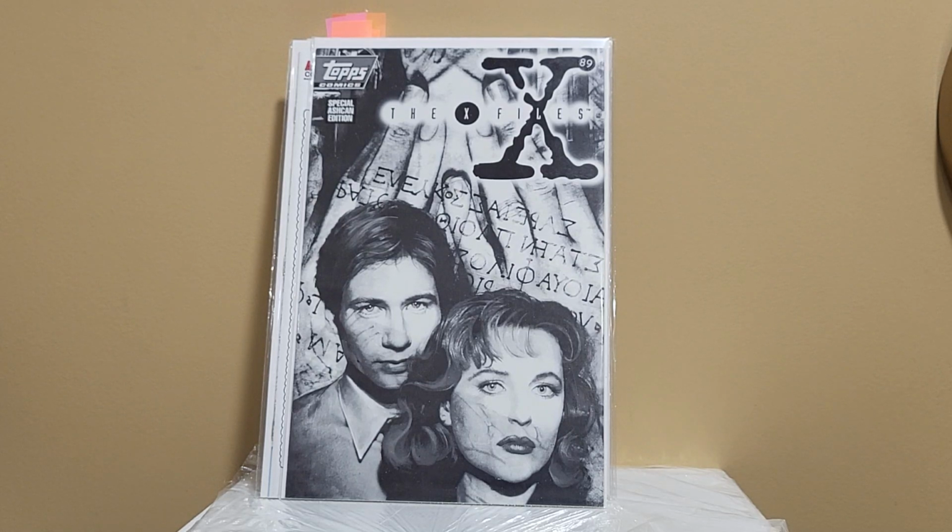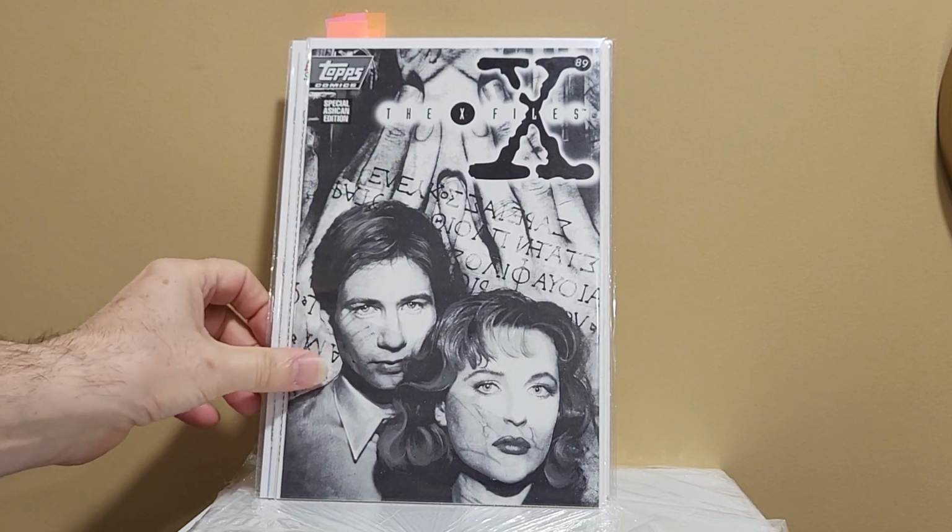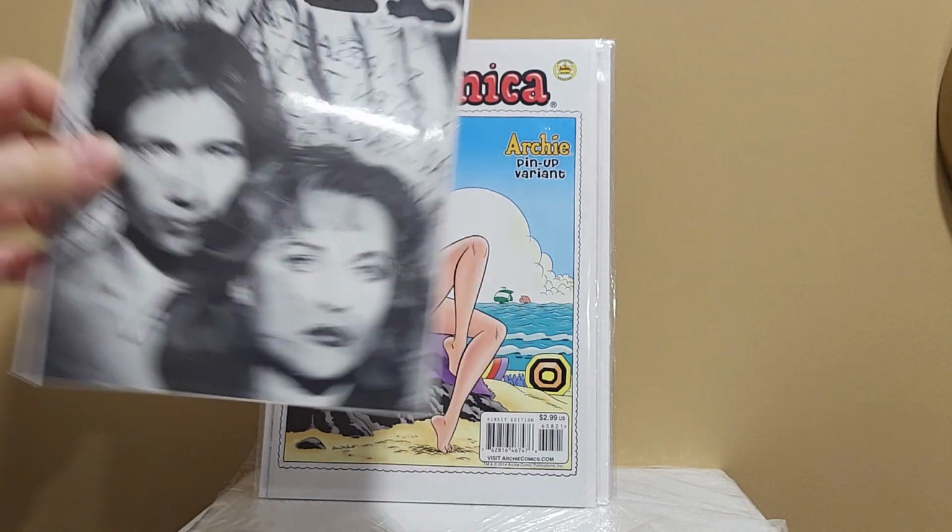This is the Ashcan to X-Files number 1. I think I own this already. I don't know why they call this an ash can, because typically ash cans are smaller, but this is what it says, special ash can edition. So I call that more of a black and white. I don't know, but we'll see.